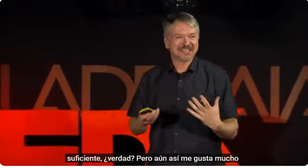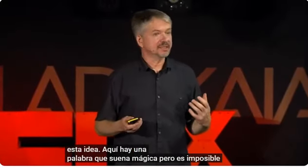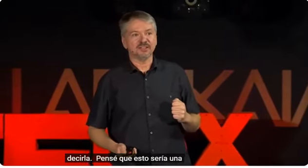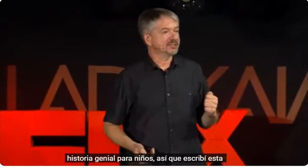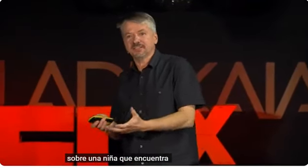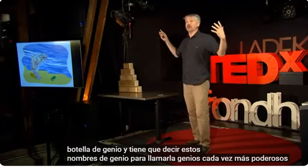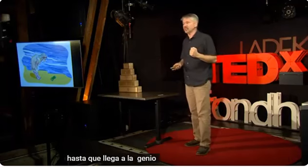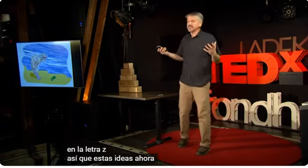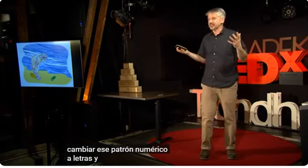But I still really like this idea. Here's a magical sounding word that's impossibly long to say. I thought this would make a cool children's story. So I wrote this story called Maggie and the Abacaba Genies, about a young girl who finds a genie bottle, and she has to say these genie names to call up more and more powerful genies until she comes to the genie who lives at the letter Z. So these ideas now have come from changing that number pattern to letters.